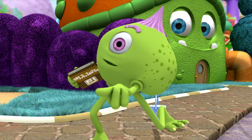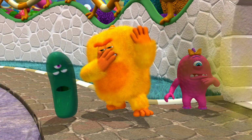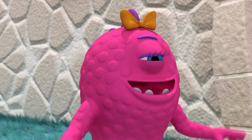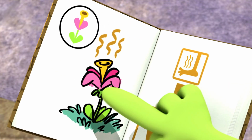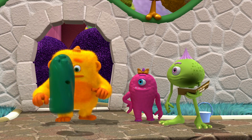Yes, they do. I have the stinkiest feet in all of Monstrovia. We know. Let's have a look at the malodorous manual so we can start finding your foot bath ingredients. First, we need to find a putrid pansy. They grow at the top of Monstrovia Mountain. At the top? Where's that?